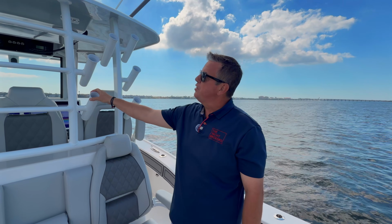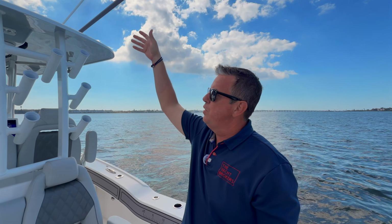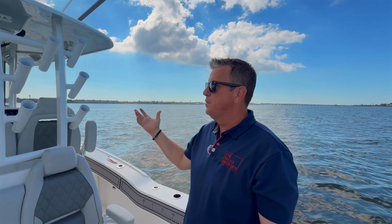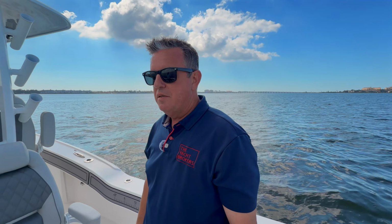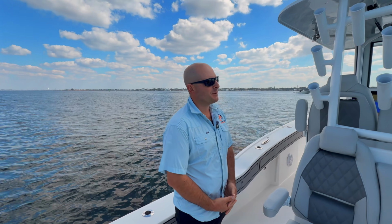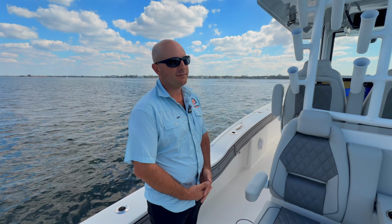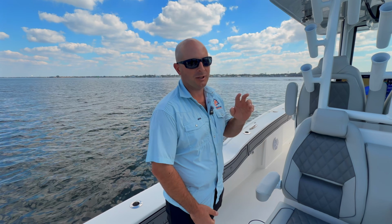All of this framework is all done. Of course, they do offer the option where you can do a tower. They make a tower, or if you want to do a custom tower or a custom top, you're able to do that and customize that all with Tideline. Speaking of the tower, there's a reason why we didn't do it. 36-foot boat, it's a big boat, still very trailerable. I don't want to have to deal with taking a trailer down. I do like to go to the Bahamas.